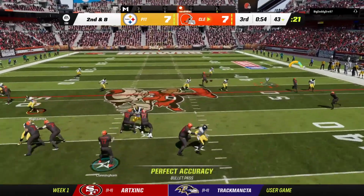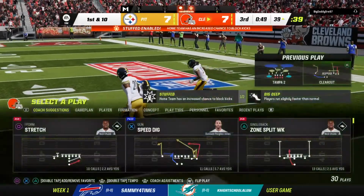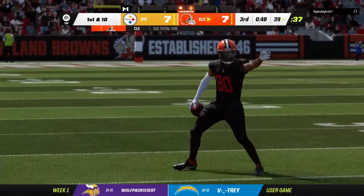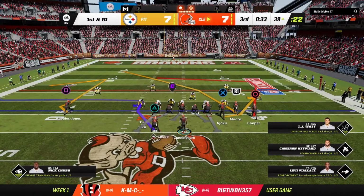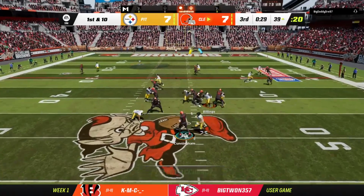Here's 2nd and 8. To the right side, and he's got more complete. And they're going to have themselves another first down as the tackle's made at the Steelers' 39. Big yardage there for the Browns, 18. Operating out of Steeler territory now. Here's 1st and 10 at the 39-yard line. They'll look to throw.